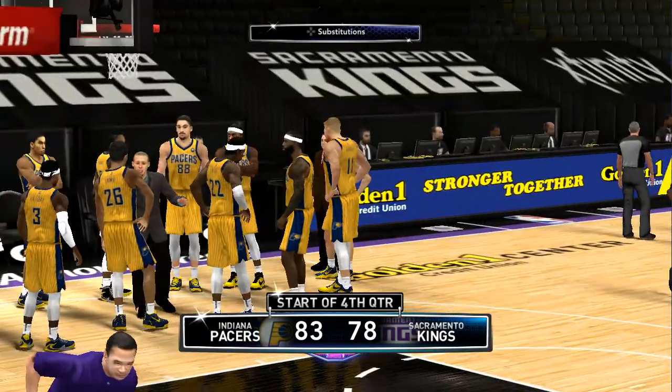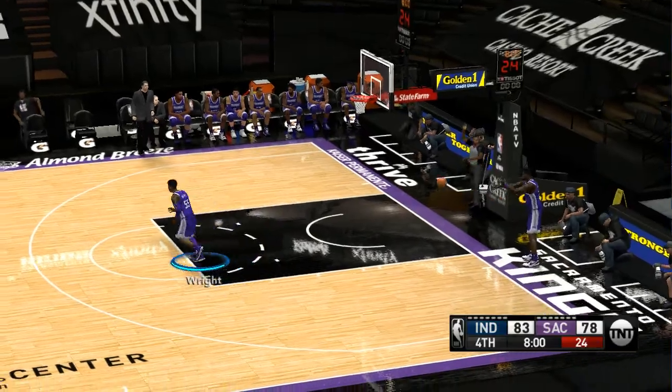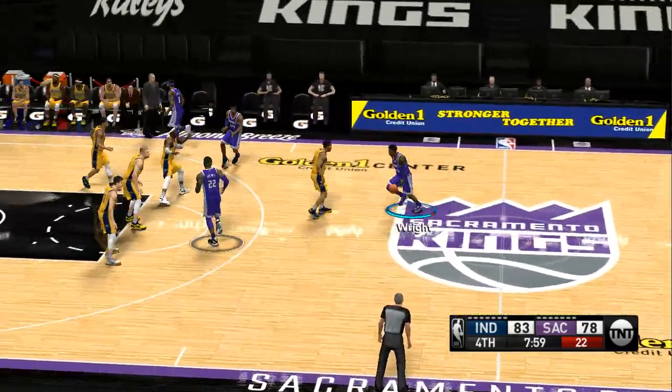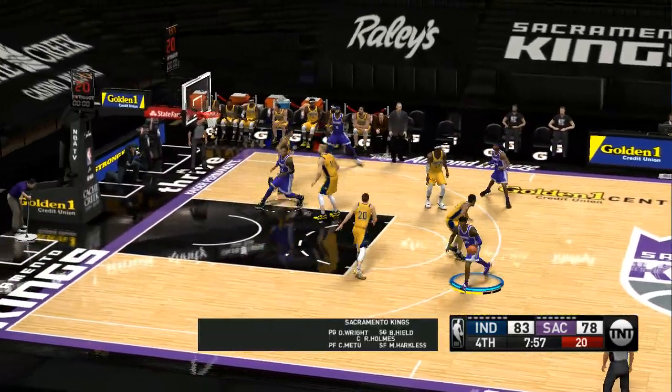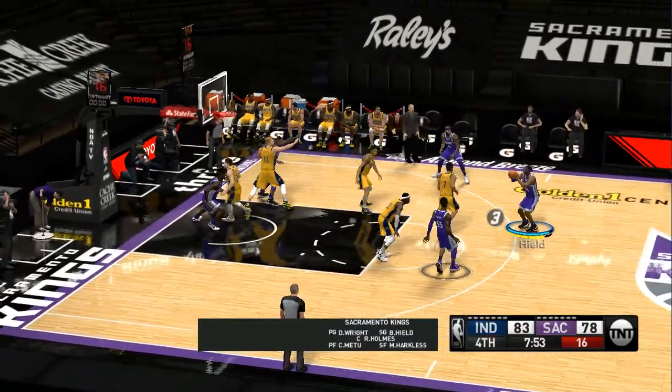And thanks for joining us again as the fourth quarter of play is set to get rolling. It's been a close battle to this point. The Kings trailed by 5. We've got Mo Harkless, and it's Wright in at the point guard. So that's the 5 in the game for Sacramento.